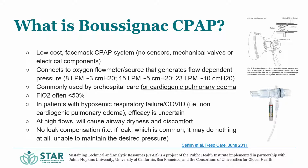Boussignac CPAP is a flow-dependent, low-cost CPAP system commonly used to treat cardiogenic pulmonary edema. It is unable to provide a fraction of inspired oxygen of greater than 50% and is prone to significant leak and patient discomfort, thus limiting its use in treating patients with severe COVID-19.